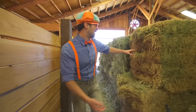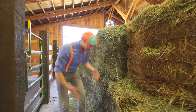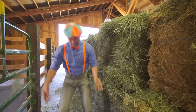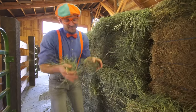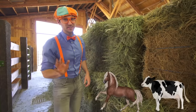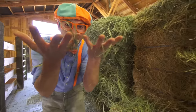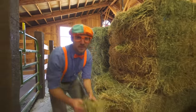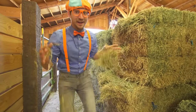No one's in there. Look at this. Hey! No, really, hey! This is hay. And it's so tasty looking. Just kidding. Tasty to cows and horses, not to humans. Whoa! Do you see that? Look, take a really close look. Whoa! Yummy!